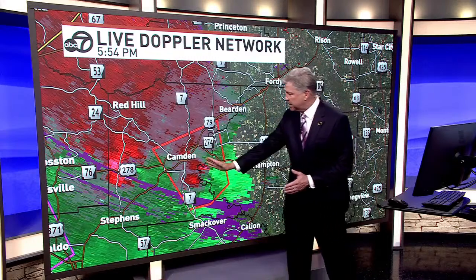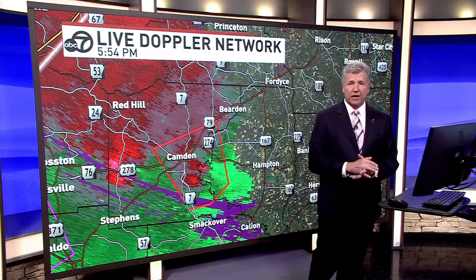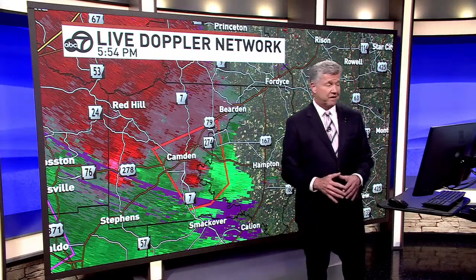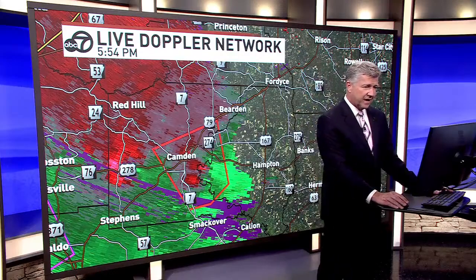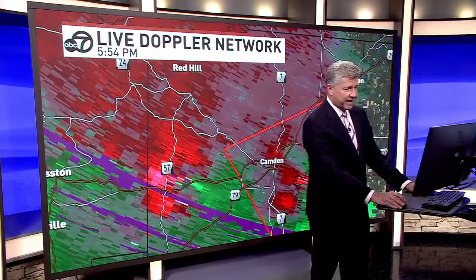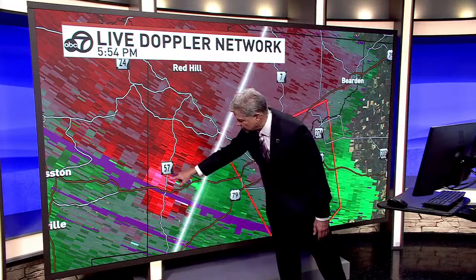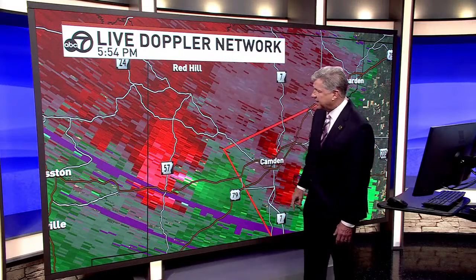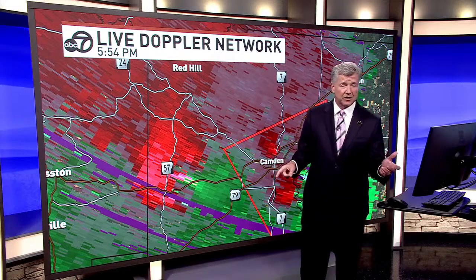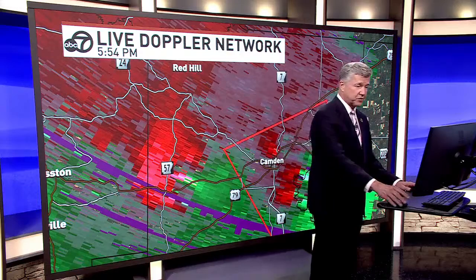If you're in Camden and eastward, get into the safe spot, southeast and eastward. Just go ahead and get into that middle part of your house, the lowest floor of your house that you can. And I'm going to back out and show you the other storm that's in the western part of the county. Still looks like some possible rotation along it. That's along Highway 57. Keep a wary eye to the sky over there and watch us closely, because, folks, all of a sudden there could be a tornado warning on that one as well.